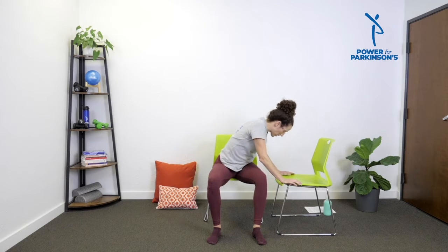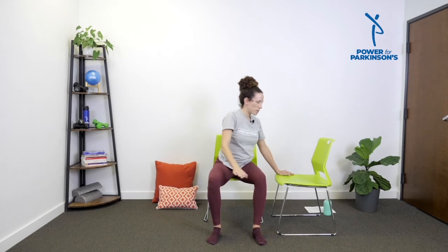A slow rise back up. Return yourself to center. Feel the length and the space that you've created through your spine. Take a few rolls of your shoulders.